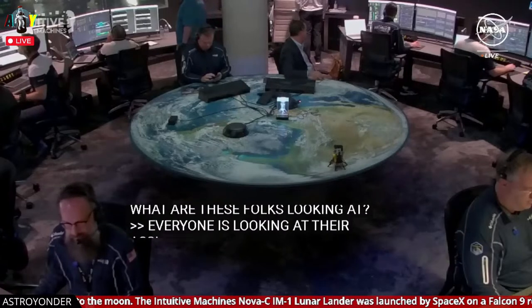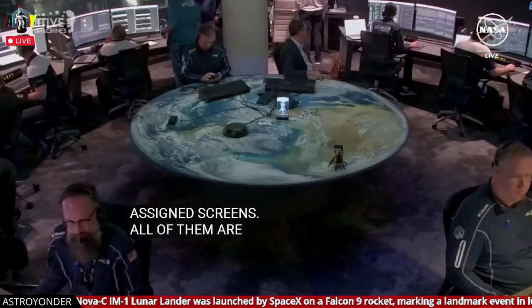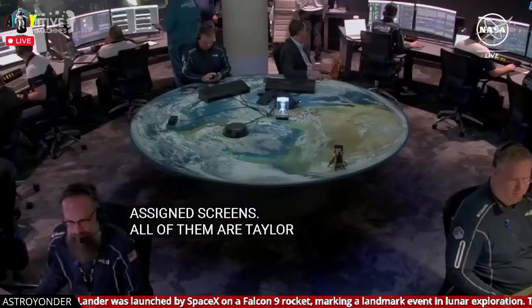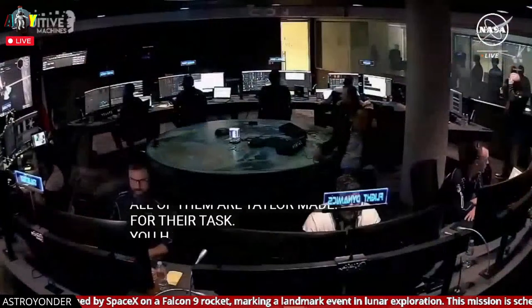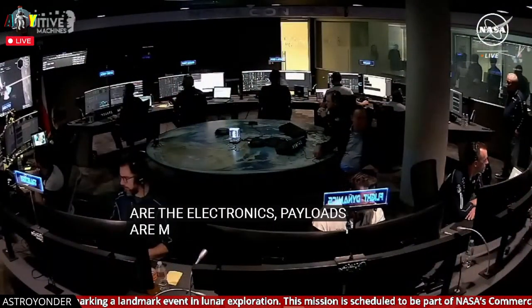There's a few who are looking at the same type of screen, but they're tailor-made for their task. You have Spark looking at electronics, things like how hot are the electronics. Payloads are monitoring different parts and pieces. Degrees to burn attitude. 5 degrees left until burn attitude.